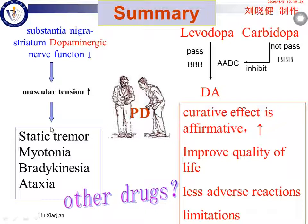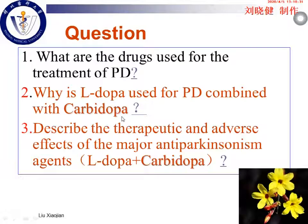Do you know other drugs? Okay, review after class. I also give you several questions to help you review. What are the drugs used for the treatment of PD? Why is Levodopa used for PD combined with carbidopa? And describe the therapeutic and adverse effects of major anti-Parkinsonian drugs. You know, these major anti-Parkinsonian drugs mean Levodopa with carbidopa.